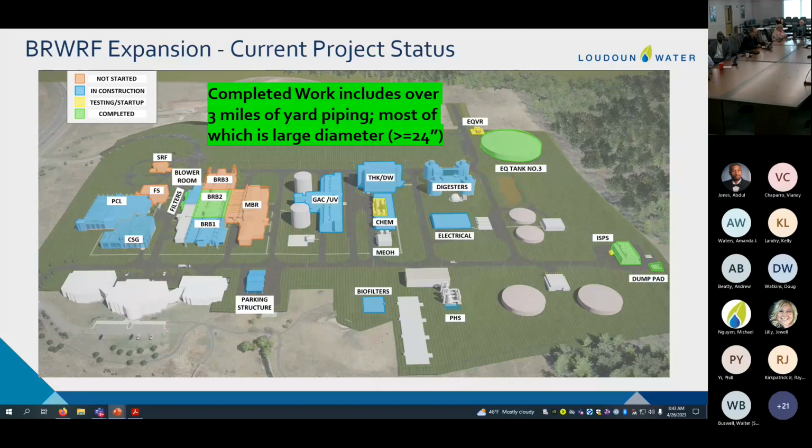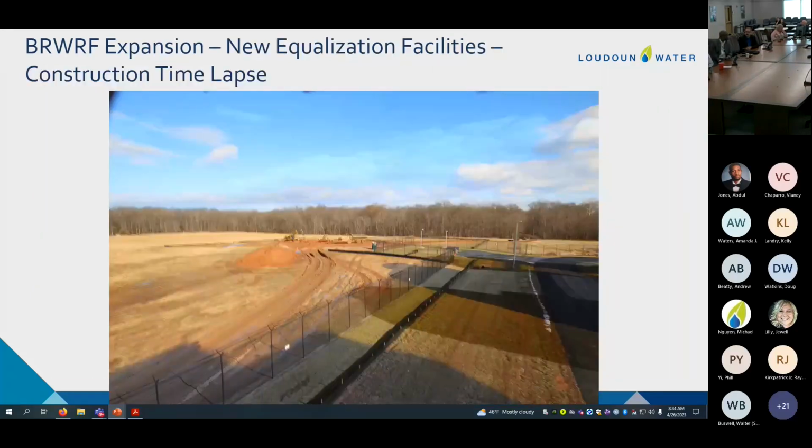Okay, so moving ahead, typically I have pictures with annotations that kind of feature the progress on different parts of the work. But today I actually have a couple time-lapse videos to share with you. So the first one is for the equalization facilities. And so it's going to show kind of the start of construction up through the end of the quarter. And so I'm going to try to kind of narrate the construction, do the play-by-play as it goes through. The action is pretty fast, so relax your eyes and don't try to focus on it because it could make you a little bit queasy. So we don't want that. So let's go here and play the first time lapse.